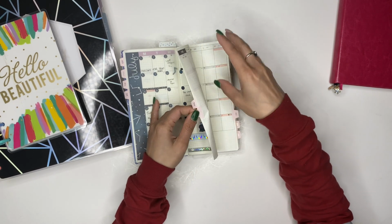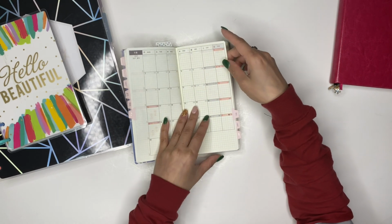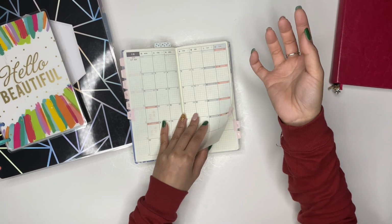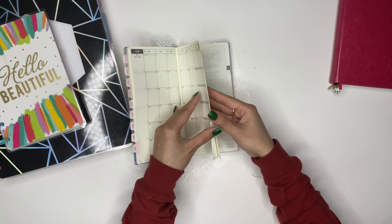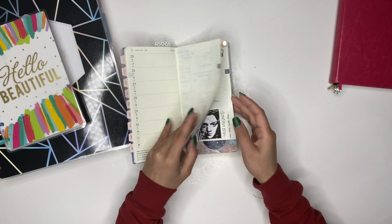And I even bought Astrology just to see, but I didn't even open it. I mean, I opened it to feel the paper, but I didn't even use it. I just gifted it to a friend. I didn't want to waste it, but yeah.